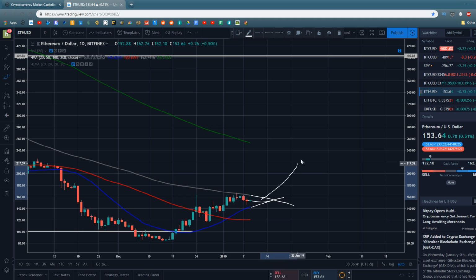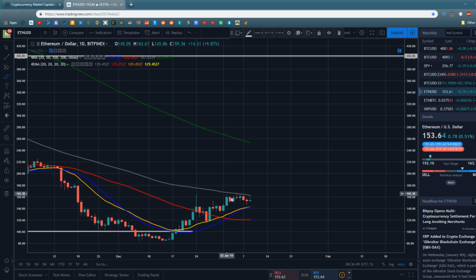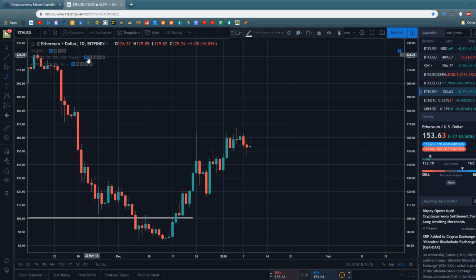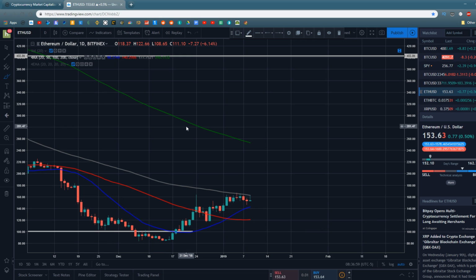Either Ethereum is going to have to break up and break that 100 daily simple moving average, or break down and break below that 100 daily simple moving average. Now, it's important to keep in mind that Ethereum is currently above the 20 daily exponential moving average right here. As you can see, we broke above it down here and got support on it right there. That is a moving average that I use normally to decide whether or not a cryptocurrency is in a rally. I would definitely say Ethereum is in a state of rallying right now, although it's kind of slowed down over the last week or so.